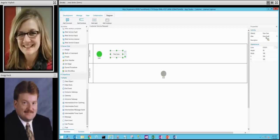And I don't type and talk very well at the same time, so there may be a few pauses. So I'll go ahead and drag in a new case container, and then I'll drag in maybe an actual case resolution. So this would involve somebody perhaps from the engineering team, maybe somebody from the account management team. But for now, we're going to call that case resolution.